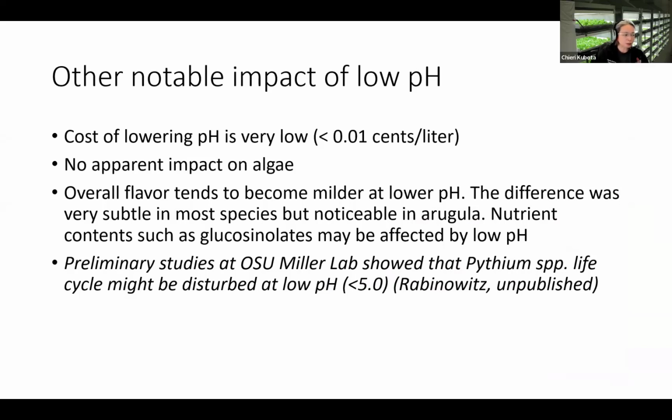So, other notable impacts of low pH. Well, first of all, the good news is it's very low cost. Jeff particularly, and Dan also, recorded how much acid was necessary to get down to the 4.5 or 4.0 level.